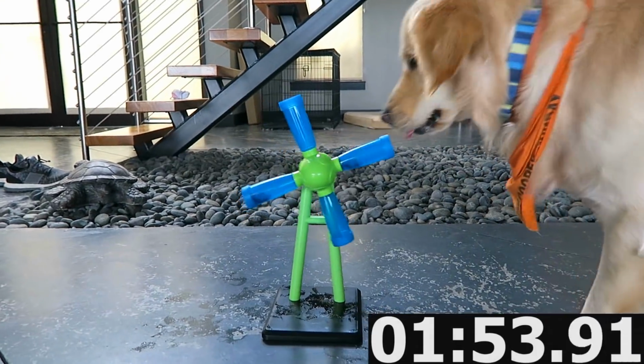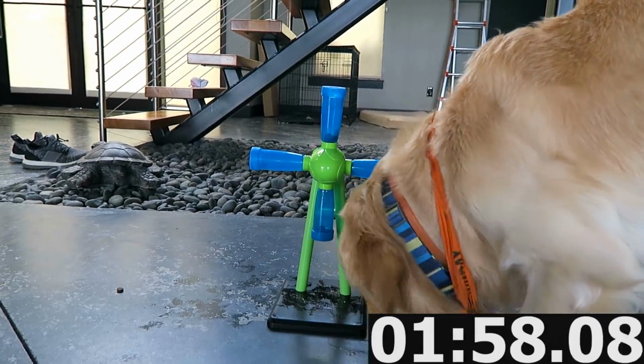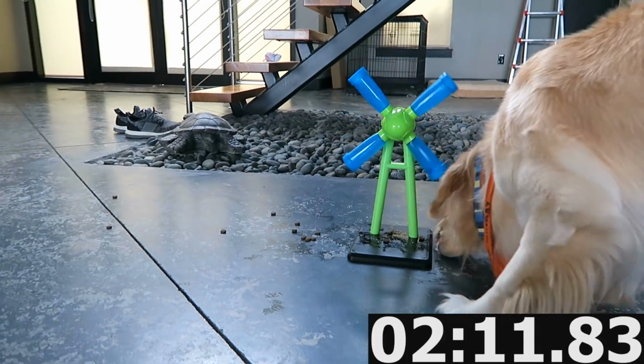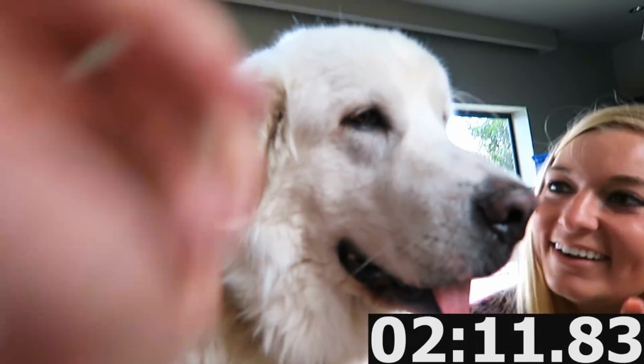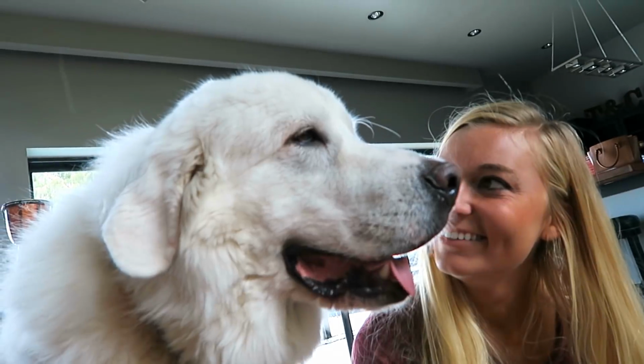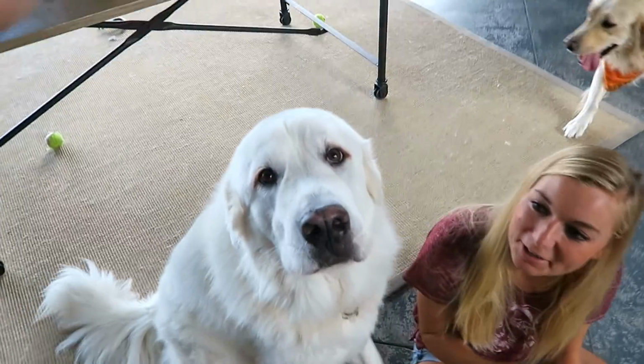All right, he's got 2 out of the 4 cylinders done. Oh, almost 3 out of the 4. Get it, Coop, get it. Whoa! That was like a hurricane. He just cleared the entire thing with that. That was unbelievable. Did you see that, Koda? Are you gonna have a new strategy for next time? Good boy, Coop, it's all gone. I'm sorry, Koda, you had a valiant effort.